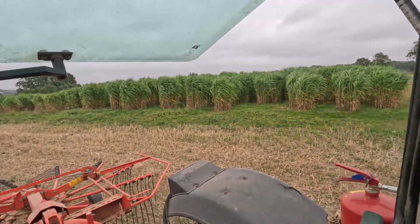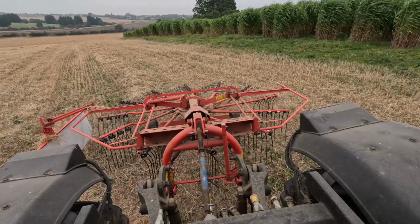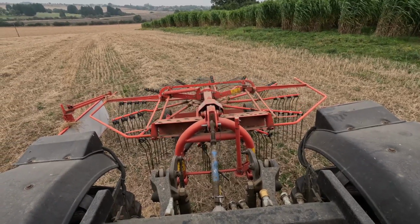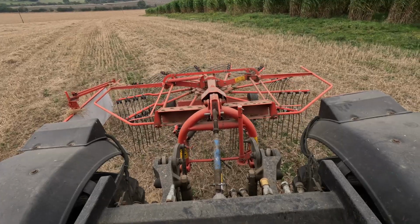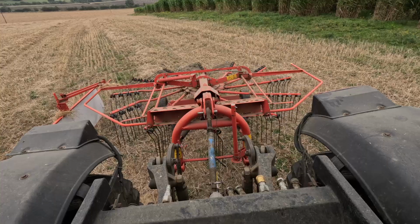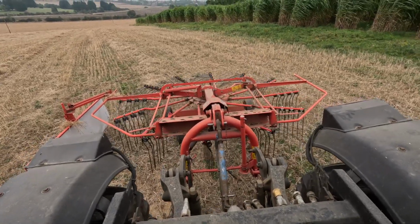So we'll just pack the rakes up now. I brought the single rake. We have got a twin rotor rake, which is obviously fantastic in grass, and it's pretty good in straw as well, but it's just not quite as nimble. It's okay if you've got a big baler to follow you, or a round baler, but when it's the little baler, you don't want to be clumping too much together. So it's a bit easier with a single rotor rake.